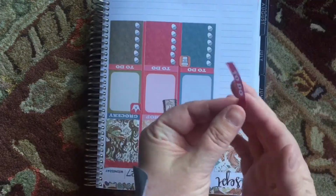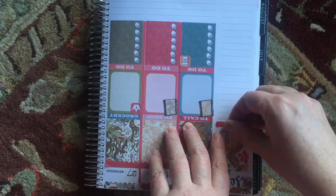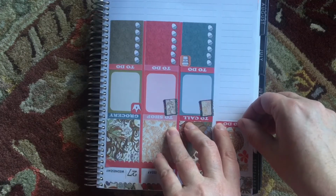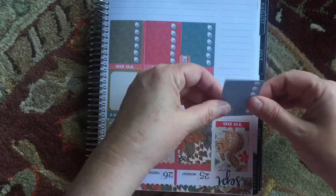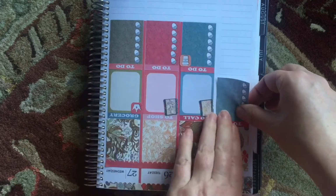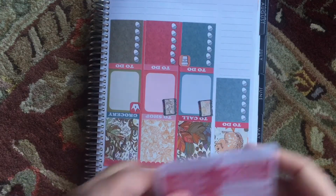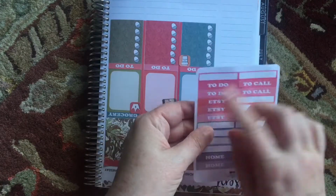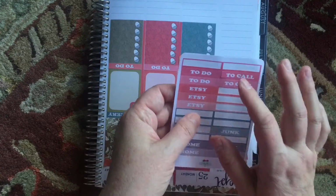So let's do that. And it'll just be like my list of things I need to do for the week. There are 6 days, which is pretty good. I can list my cleaning and that sort of thing on that, that should work pretty well. Okay, just like that.